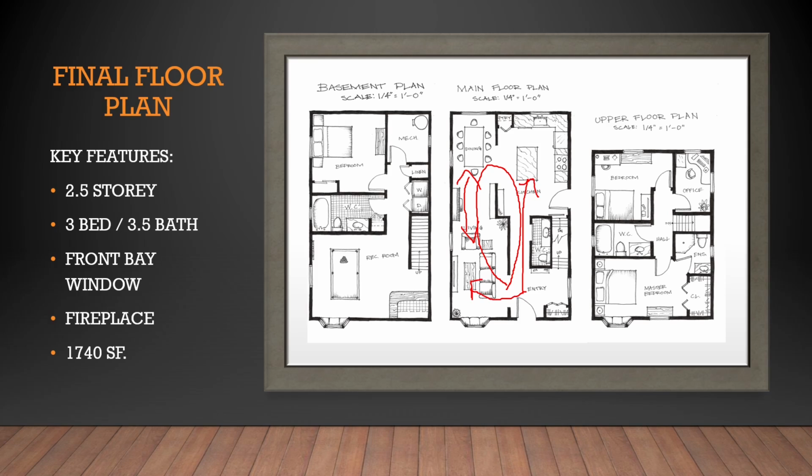I also realized I couldn't fit the back entry given the need for countertop space, so I put it on the east side of the home.